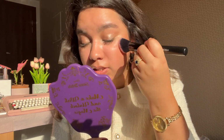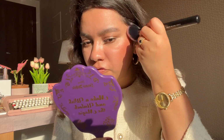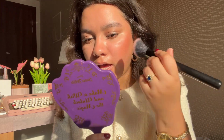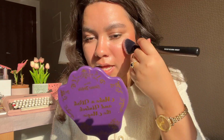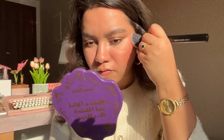I'm always quite scared to use glowy blushes or any blush formula that has shimmer running throughout it because of my textured dry skin. And this is a very elegant formula. It never picks up on any textural elements on my face, and it sits very nicely with everything else that I have on.